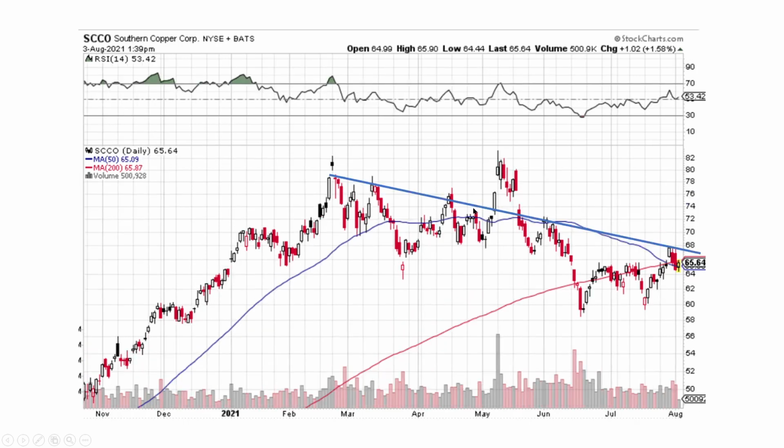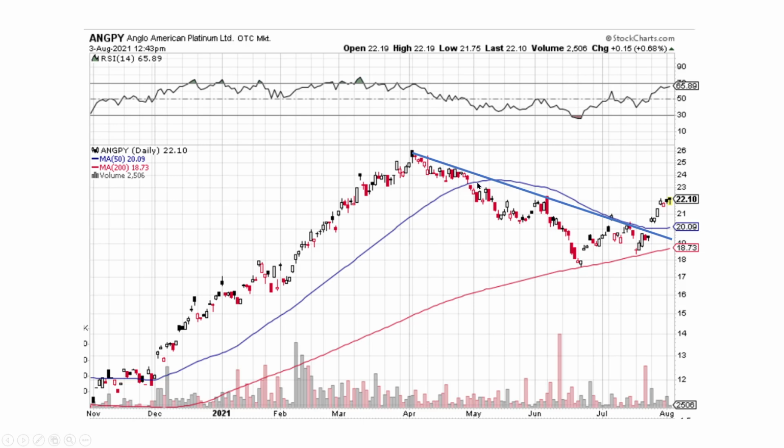SCCO, which is Southern Copper, is moving down. It's in a downtrend, but let's see if we can go after this downtrend line right here. Let's see if we can break and move higher. If we can, we're starting to see confluence of a lot of these diversified mining companies breaking to the upside. Anglo American Platinum broke to the upside of its downtrend. Again, we can move around a little bit, but it broke its downtrend. Upward bias here.